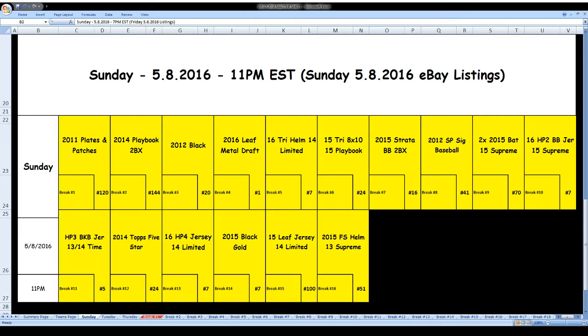Alright, fellas, in this video we'll get started with some 11 plates and patches. We have a 14 Playbook 2-box break. Got some 12 Black. Our first 16 set with the 16 draft class, guys. We got some 16 Metal Draft. It's a great set by Leaf. I think with Metal Draft this year they added another hit and you get 5. It used to be 4. It is 5 this year. They're all on-card autos. They come sleeved and cased straight out of the box.